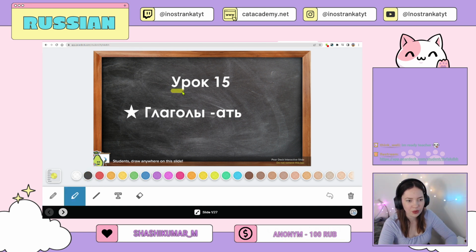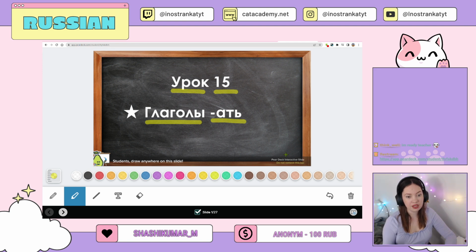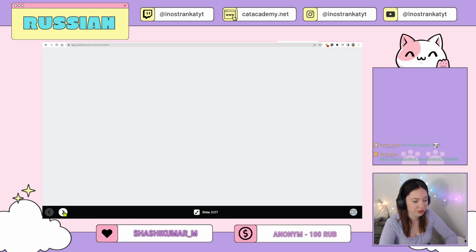Okay, so today is урок 15, lesson 15, глаголы, verbs, that end with ать. It's not a secret that in Russian, all of the words change their forms, and if a verb changes its ending, it's called conjugation. In Russian, it is спряжение. Usually we divide verbs into several categories by their endings, and today we'll practice those that end with ать. All of the verbs with this ending follow one rule, one pattern.